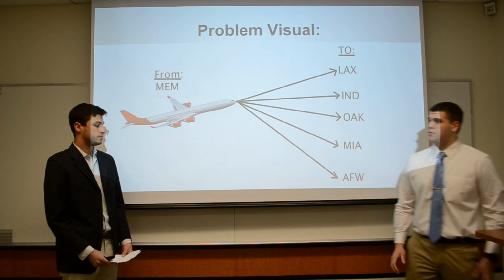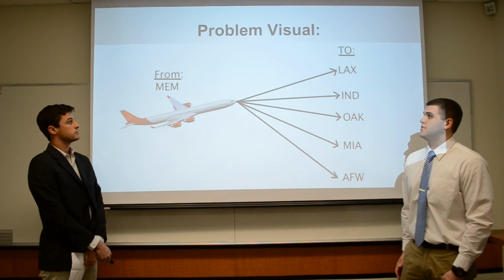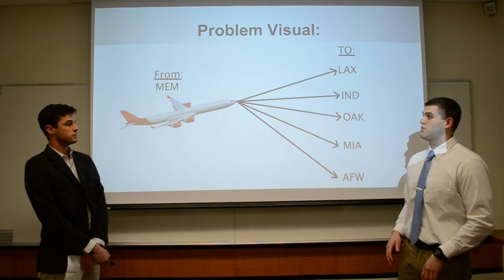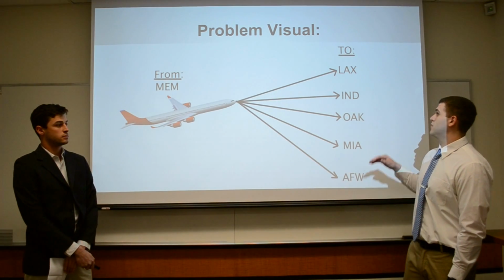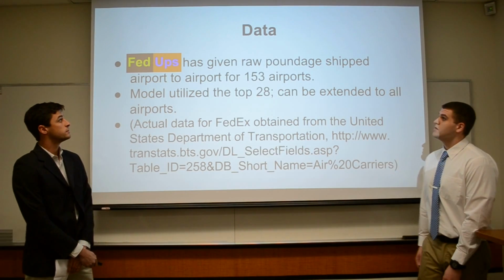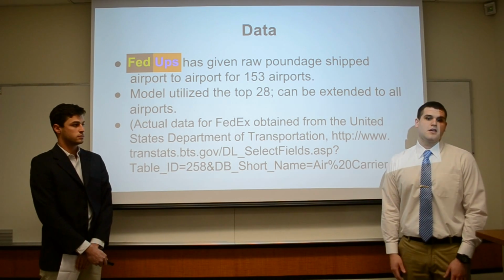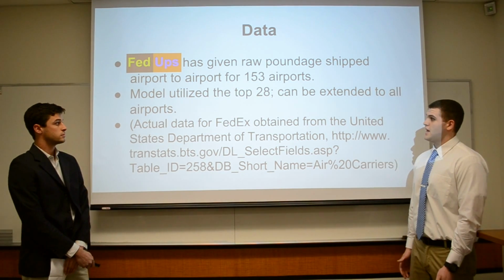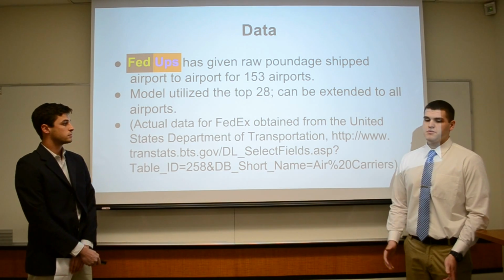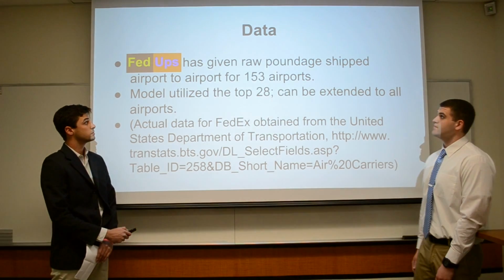To put this problem in terms of a visual, we're trying to determine how much will be exiting a given location. For example, we want to know how much will be leaving Memphis for the next 12 months, and we also want to know where it will be distributed among the remaining airports that we're considering. We're considering 28 in our model. FedUps gave us 153 airports worth of data. The model was built for 28, however, it could be extended to deal with all 153. The actual data we used was FedEx data that we took from the Department of Transportation website.